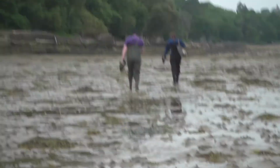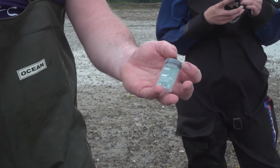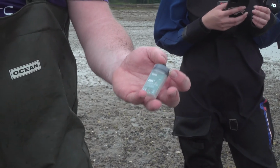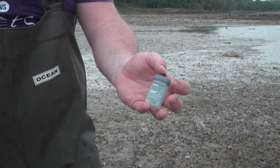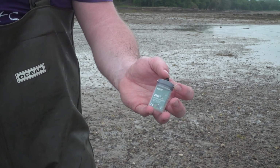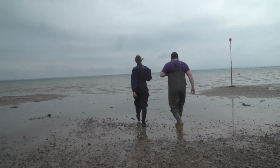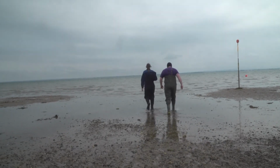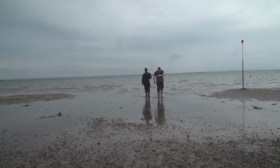Acoustic receivers which lay on the seabed. We've got a big array out in Swansea Bay, and then we've got some going up as far as Cardiff, down as far as Tenby, and then also on the Devon coast. And they sit on the seabed and they listen out for the tags which we've tagged the salmon and sea trout with. Those tags give off an acoustic ping at regular intervals, and so we can track them around the coast.